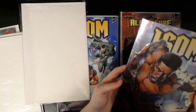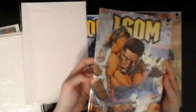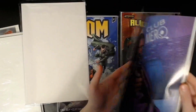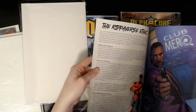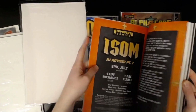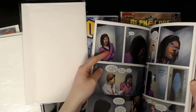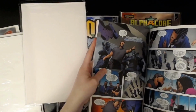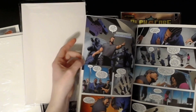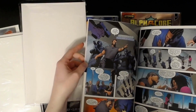All right, so this is not a reader copy, but I really like this cover. Very shiny, very glossy, very fun. I must be very careful with it. So again, there's the statement of the company. They're very big on keeping timelines and not retconning things. So here we see his sister basically going after him.